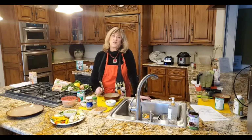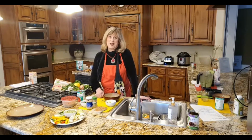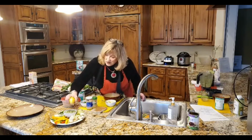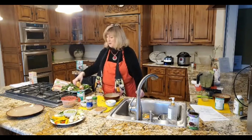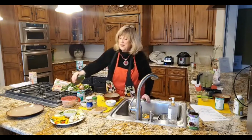And you know, I'm always trying to find ways to get you to eat more veggies. And a super, super easy way to get you to eat more veggies is to do something like this. Make a really delicious dip. I like to often just take and squeeze a little extra lemon juice on the top. And sometimes I put just a tiny drizzle of olive oil.